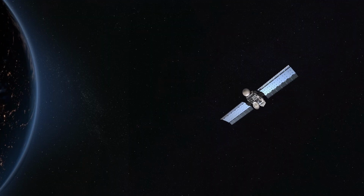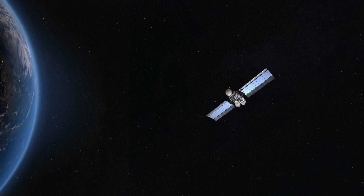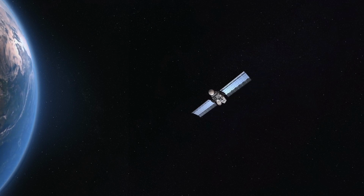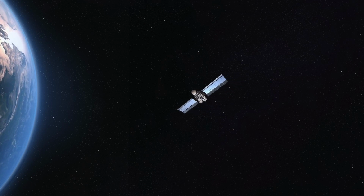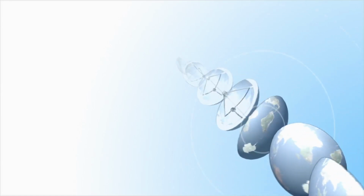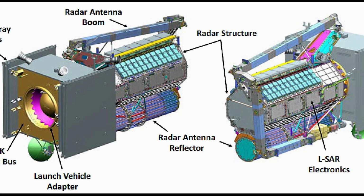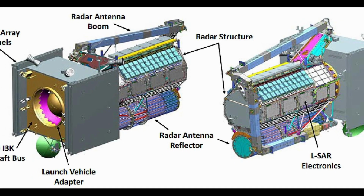The spacecraft is designed for a nominal mission life of 3 years, with the potential for extended operation. It is equipped with redundant systems to ensure reliability and maximize data collection. The spacecraft's attitude control system is highly precise, ensuring that the radar instruments are pointed accurately at the Earth's surface. This precision is essential for acquiring high-quality radar data. The spacecraft also houses the mission's high-rate communication subsystem, which is provided by NASA. This subsystem is responsible for transmitting the large volumes of data collected by the radar instruments back to Earth.